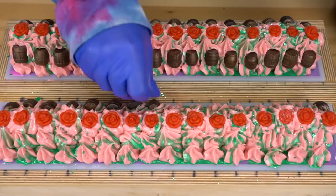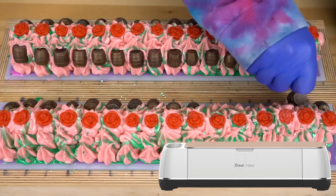Also, my best friend Caroline gave me a Cricut recently, and I have kind of figured out how to use it.